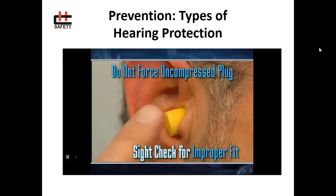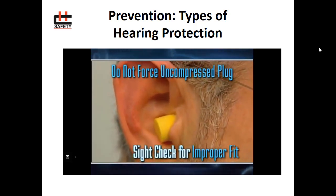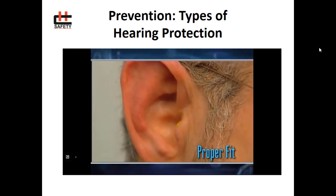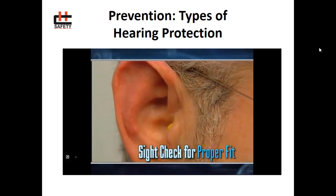You can see that in this case, where the plug has been poorly fitted, much of it is outside the tragus and filling this part of the ear, which is called the concha. When a plug has been properly inserted, you can see that from this angle, you can barely see that there's any foam in my ear.